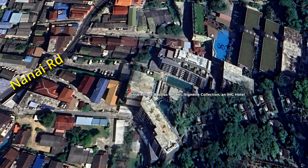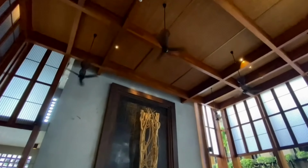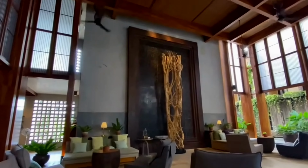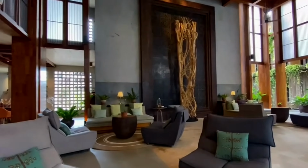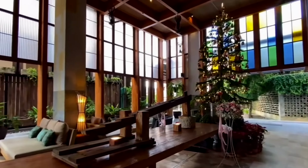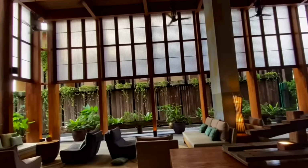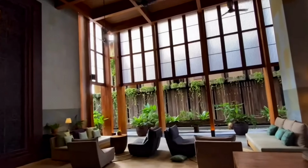The resort is located right off Nanai Road. It's got 2 room towers and 2 pools, and 5 floors of independent villas. The lobby has super high ceilings and is tastefully decorated to make you feel like you've escaped the busy streets and that you're safe and cozy in your home away from home.